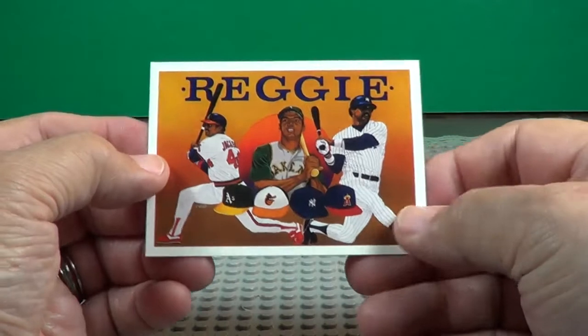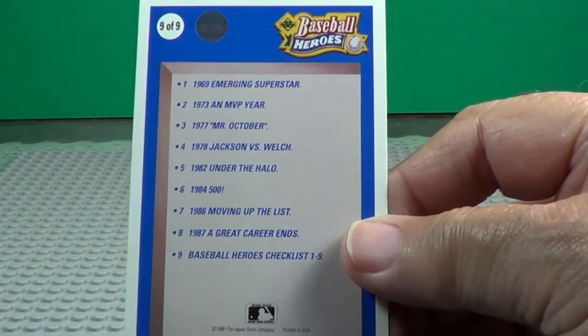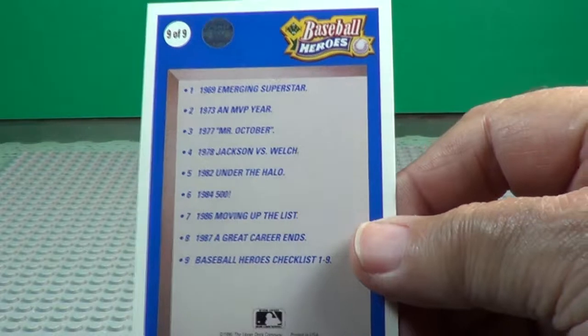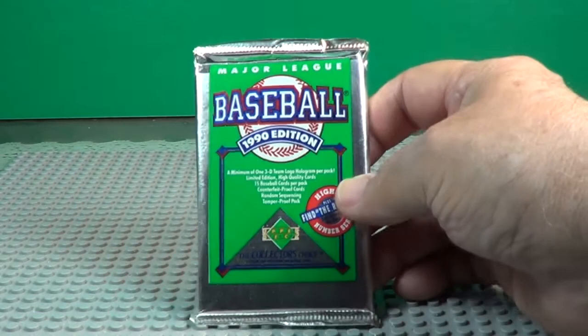Here's one of your fine Reggie cards. Looks like there's nine more. I think there's 10 of them in the set. Oh, and that says 9 of 9. So there's 9 in the set. Good looking cards, isn't it? Reggie Jackson. Pack number 2.